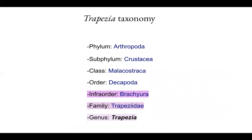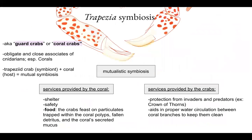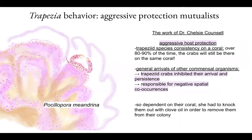Here's a little bit about their taxonomy. We are focusing on family Trapeziidae, specifically of the genus Trapezia. As I mentioned, they're called guard crabs because they have a special symbiosis with their coral in which they guard it. They are symbionts of this host coral, and how this works is the coral provides shelter, safety, and food, and the crab in return protects it from invaders and predators such as the crown-of-thorns, and helps with water circulation.